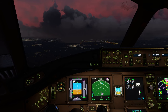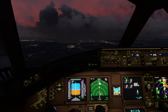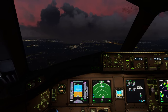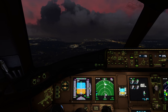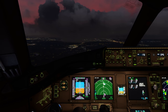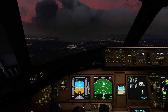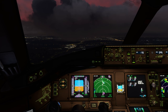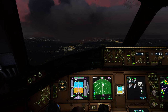Delta 230, radar contact, maintain 10,000. Maintain 10,000, Delta 230. American 5672, land approach, verify you have ATIS Golf, correction, ATIS Hotel, expect ILS 8 left, altimeter 3001. ATIS Hotel, expect ILS 8 left, and we got the altimeter, American 5672.